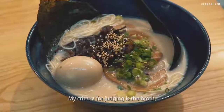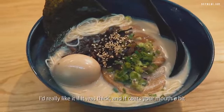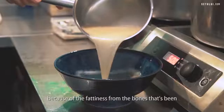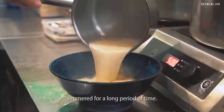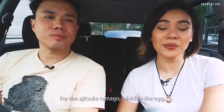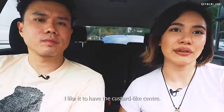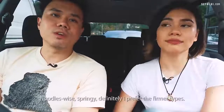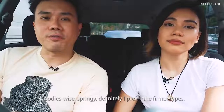My criteria for judging is the broth. I'd really like it if it was thick and it coats your mouth a bit because of the fattiness from the bones that's been simmered for a long period of time. For the ajitsuke tamago, which is the egg, I like it to have the custard-like center. So, runny yolk. Yeah, not too hard. Noodles-wise, springy, definitely. I prefer the firmer types.